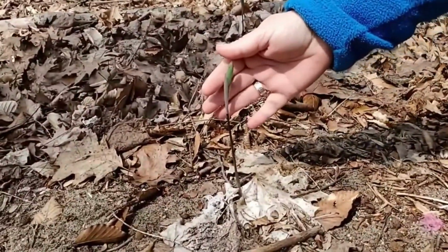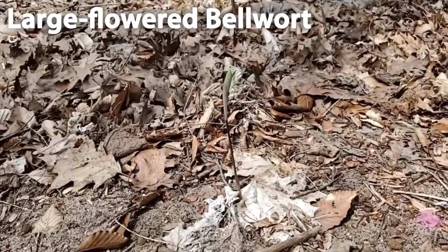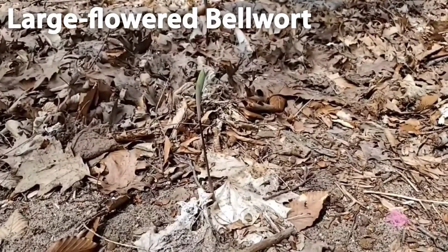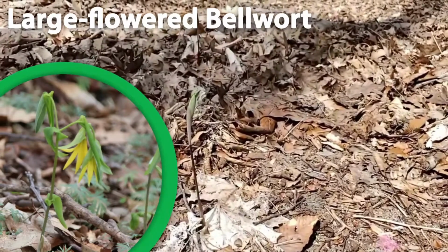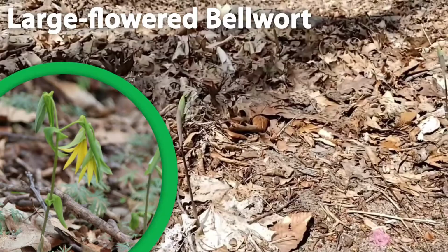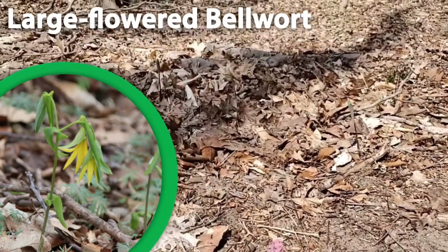That one there is called large flowered bellwort. Now you can see it's still very much closed up. So another probably 2 weeks, and it has leaves that clasp the stem, and it's very droopy looking. It always looks like it's wilting, but that's just how it looks. Looks like there's about five of them right here. Yeah, there's several of them here. There you go. I see a bunch of them.